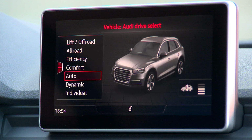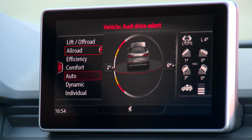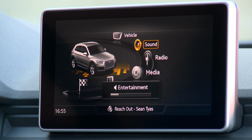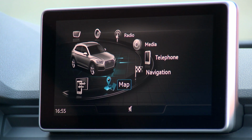And what is interesting for the drive select, we'll talk about the different modes later on when we drive the car. And here also, due to the air suspension and the quattro all-wheel drive, all-road and lift off-road is available. Again, more details on that later. Back to the main menu. The sound system is the optionally available Bang & Olufsen sound system with a good 3D sound, definitely. Not as powerful as in the Q7, but for a compact SUV, really a good choice if you love music.